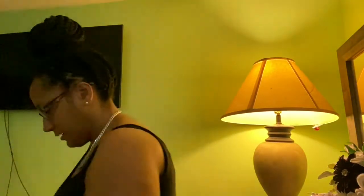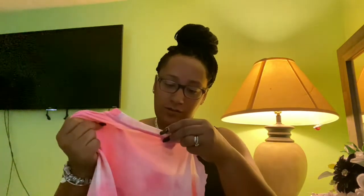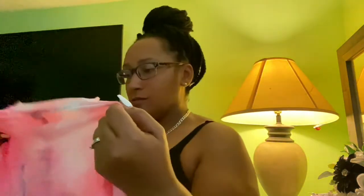And last but not least, I have this outfit, first with the tie-dye t-shirt. And this is like really super soft. I don't know what this is made out of, but this is the tag. And I got this in a 2X, and it is Hello Kitty, her face. It says Hello Kitty in black lettering, and it's pink and blue tie-dye. And it feels so nice and soft. The quality, guys, of this Hello Kitty collection is really, really good. So this looks like a normal 2X size.